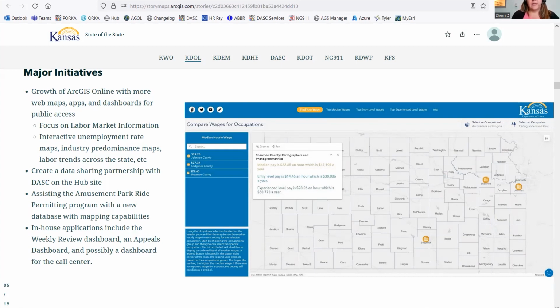And if ever I get this wage comparison map, you can even compare at least 3 counties of cartographer salaries. So that would be exciting. But anyways, that's all I've got. So we can pass it on to KDEM.